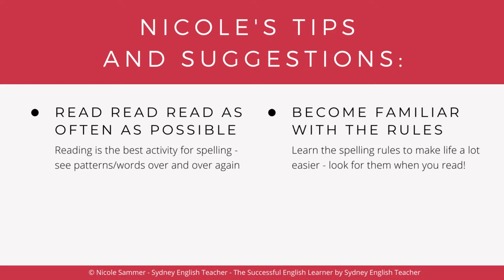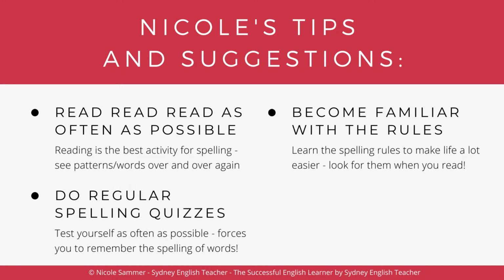When you see words, look at them. Ah, that's this spelling rule. I know that. You might even want to create some lists of words that follow each particular spelling rule. And when you find new words, you can add them to those lists. Great way to practice and also to memorize which words belong in which category. So become familiar with the English spelling rules, with the sound and letter combinations, with silent letters, etc. And it will be a lot easier.